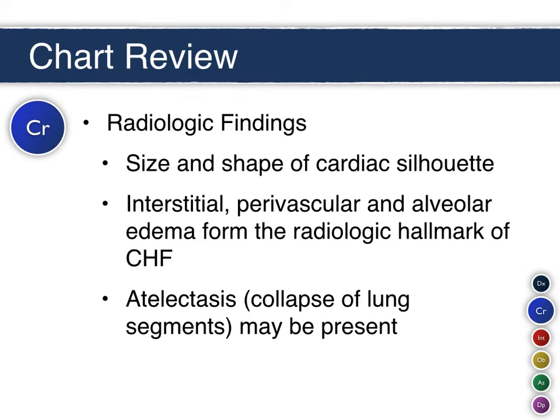In the chart review, one thing you might look at are radiological findings. So chest x-ray would be a good example of this. You might see that the size and the shape of the cardiac silhouette, the heart, may be larger than normal due to that hypertrophy. You may see words like interstitial or perivascular or alveolar edema. These are all hallmark signs of congestive heart failure on a chest x-ray. And then atelectasis, so collapse of lung segments, either lobes or smaller segments like groups of alveoli, could also be present.